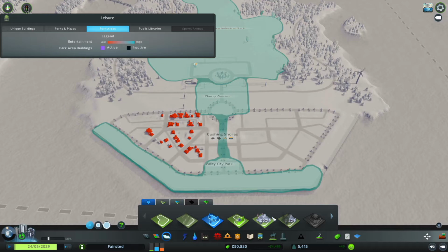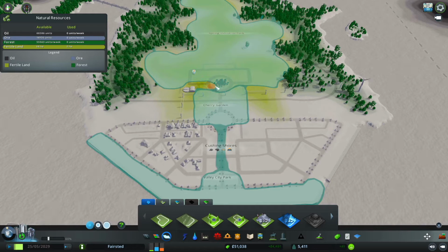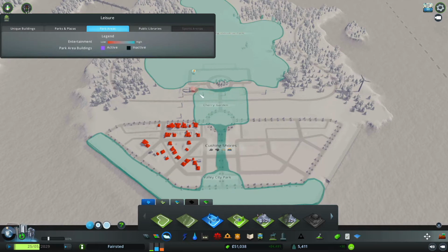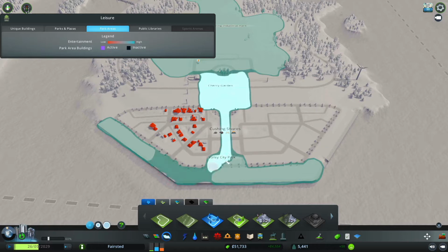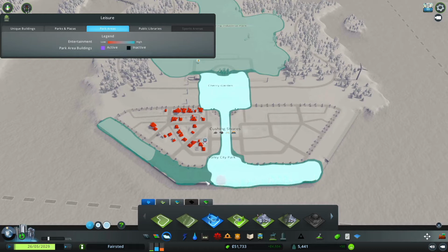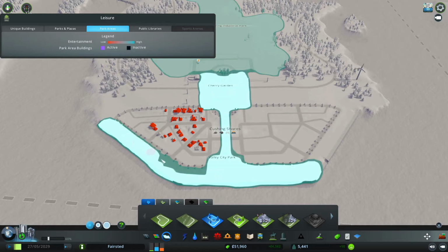Alright, so I'm gonna back this up a little bit because I want our park area to be able to touch the top of these industry roads. Let's make sure this is all one park. Sometimes it's annoying how it will split into two. Okay, there we go.